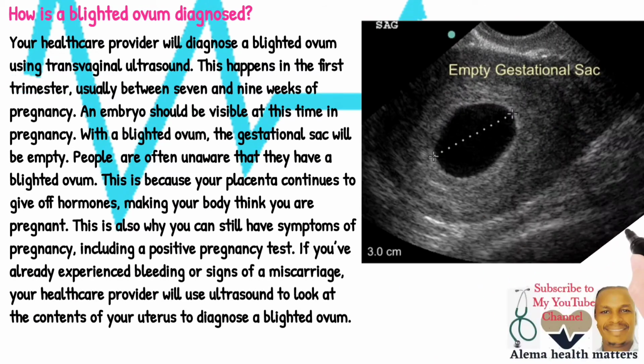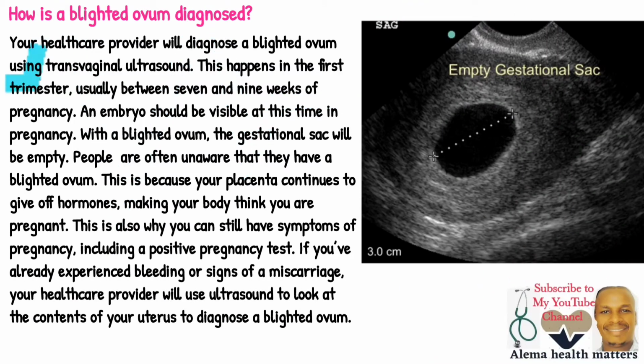How is a blighted ovum diagnosed? Your healthcare provider will diagnose a blighted ovum using a transvaginal ultrasound. This happens in the first trimester, usually between 7 and 9 weeks of pregnancy. An embryo should be visible at this time in pregnancy. With a blighted ovum, the gestational sac will be empty.